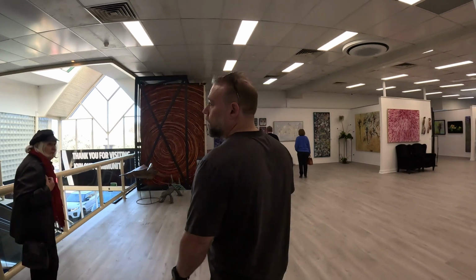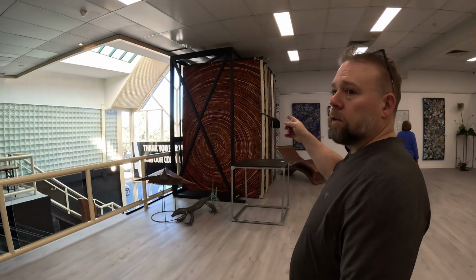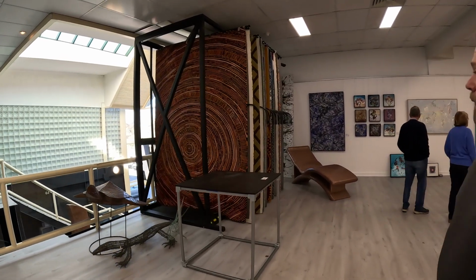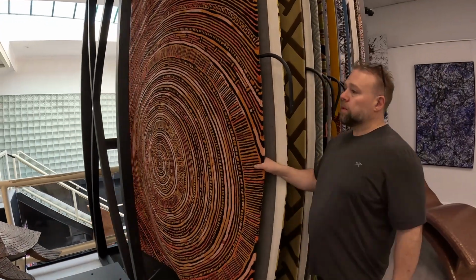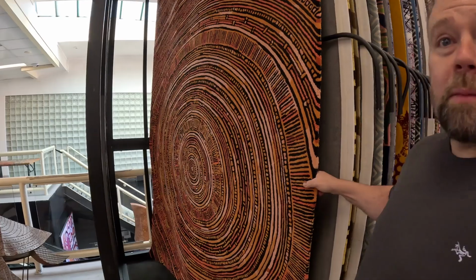So we do a lot of collaborations as well. Like this is a collaboration. These are art rugs. So these are artworks that have been turned into hand tufted New Zealand wool. Really beautiful. Great company up in Brisbane does these, but they're absolutely phenomenal. And when you look at them, they really do look like a piece of art.